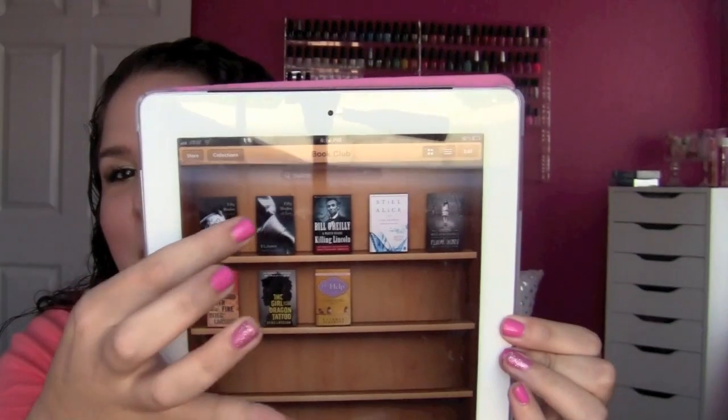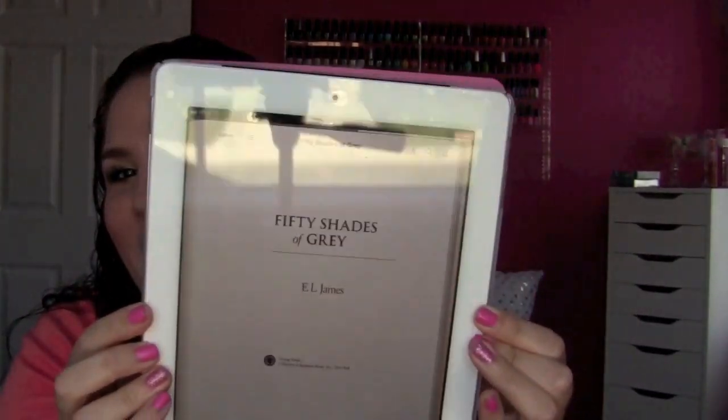And I know a bunch of you feel the exact same way because you tweeted me or Facebooked me your response. But anyway, the book that I am talking about is, I bet you can guess, yep, 50 Shades of Grey. I have been obsessed.